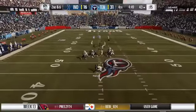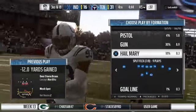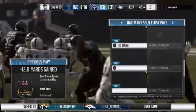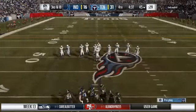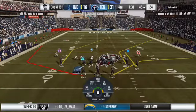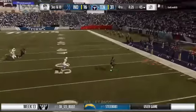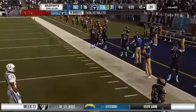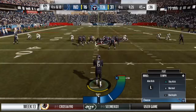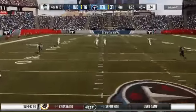From the gun, Mariota. Pressure, and he's going to be taken down. They sack him back right around the 44. Jabaal Sheard in there to get him, and that's sack number 6 for him on the year. Mariota will need a big play after the sack as the Titans come up 3rd and long. Working out of the gun, Mariota. Hard throw, incomplete. Let's face it, you can run the route tree as many times as you want, get in sync, practice it, do all those things. But once you get to game speed, it doesn't always time up quite that well. That one goes incomplete.